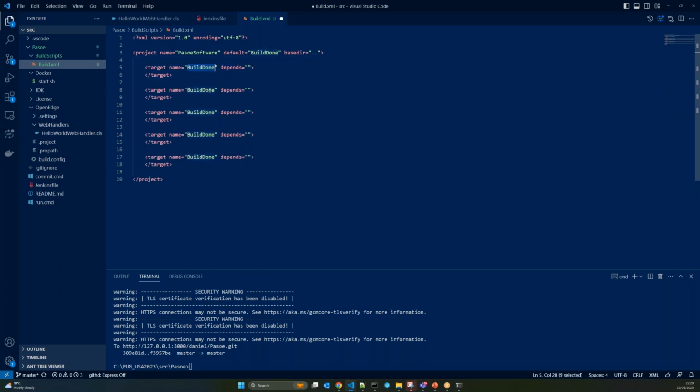So, and we start here with init, and in the init target, I will set up a build workspace. Then we will do a compile, and that depends on init. Then we will do a create library, and that depends on the compile. Then we will do a bundle Docker, and that depends on create library. And last but not least, build done. And let's put a message there.